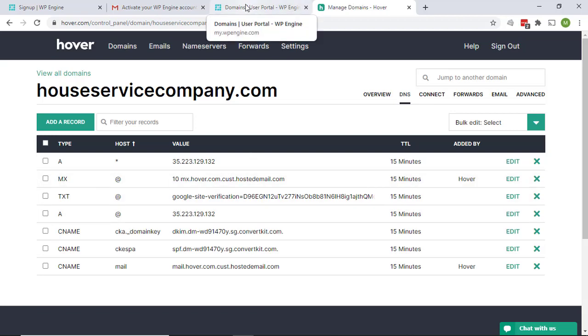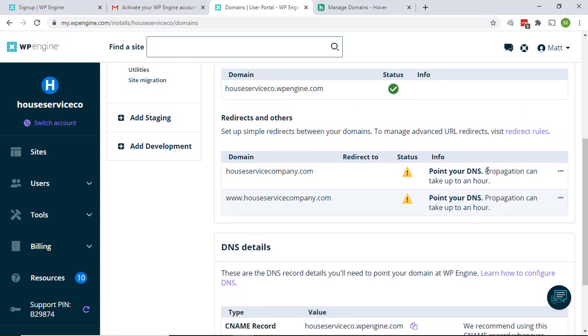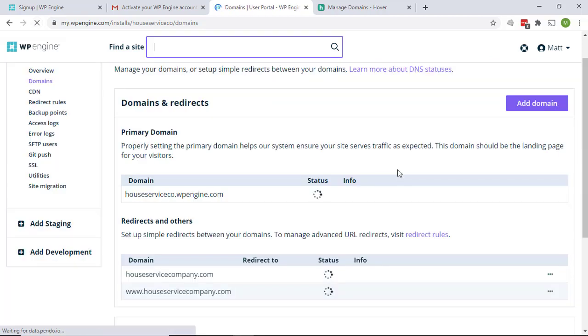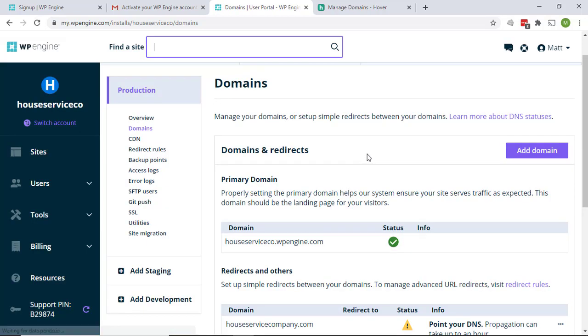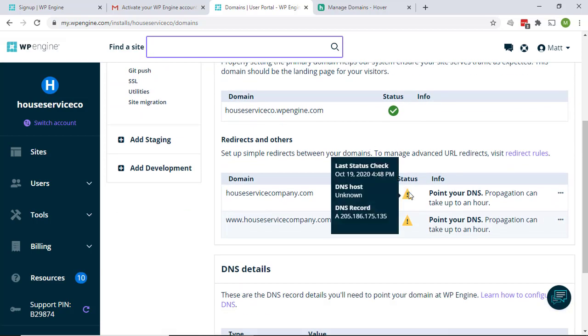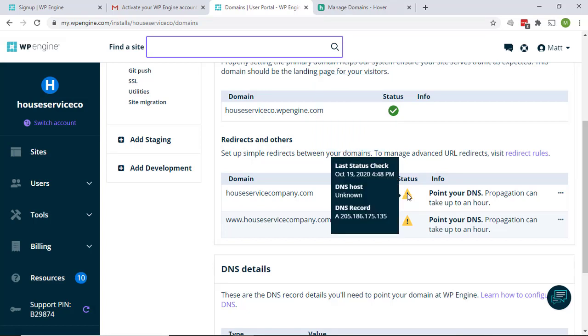So now we'll go back to our WP Engine portal, and again, it's noting it may take up to an hour. We'll come over here. There's unfortunately no refresh or re-verify link. We just have to be patient for WP Engine to go back and check that record, and then these statuses will go from unknown to hopefully like here, status is done. So we'll just come back and check this later in about an hour or so.